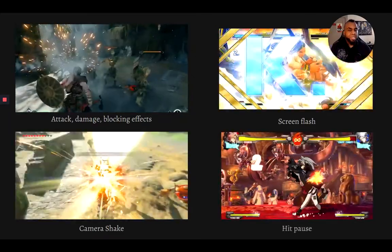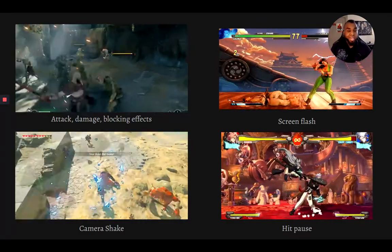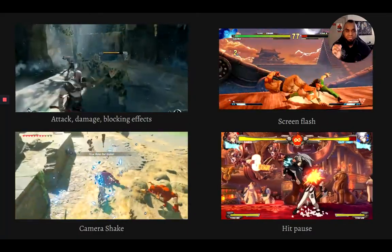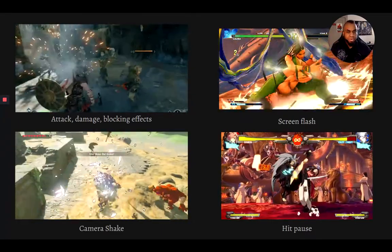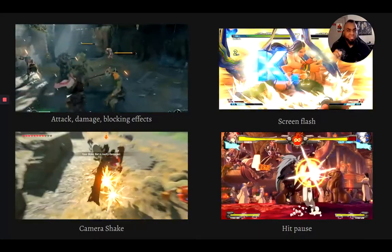And the last one is hit pause, and this one is kind of a cool, sneaky one that is different in a lot of different games. But what it does is it allows the player and the game itself to present this very moment when the hit actually hits. And if you hold there for a part of a second, it really helps to solidify the impact.